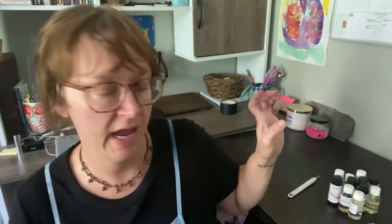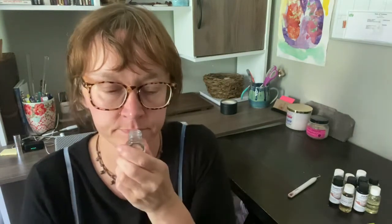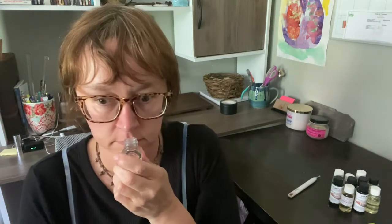I have the scent notes for the Rustic Escentuals and not for the Virginia Candle Supply because I'm busy and I don't have time. So the first one is, oh, I'm not going to look at it. The first one is, does this have tinfoil on it? No. Christmas. Let's see what this smells like.